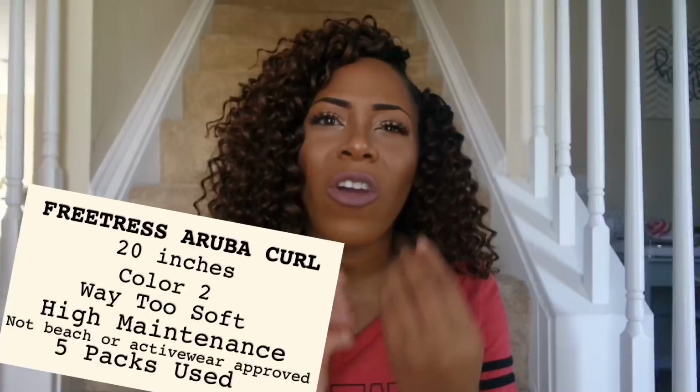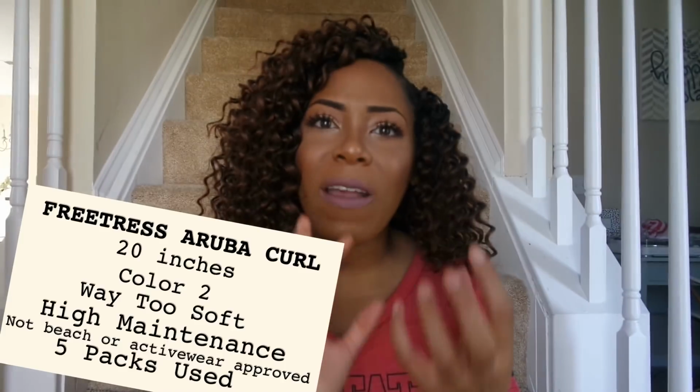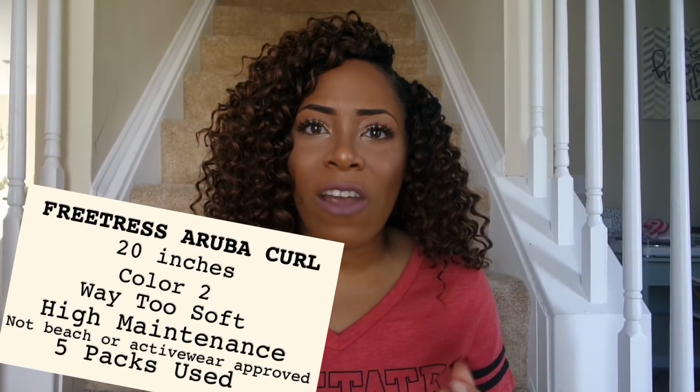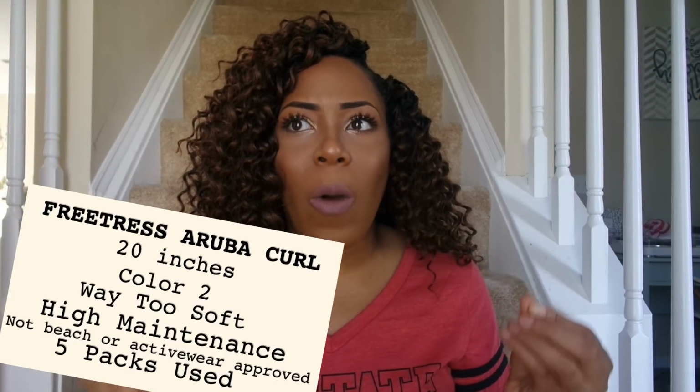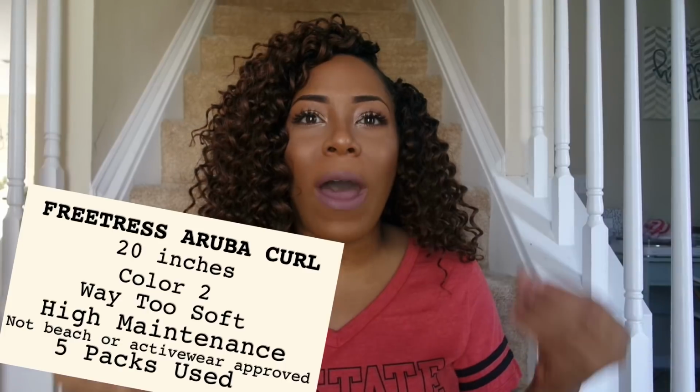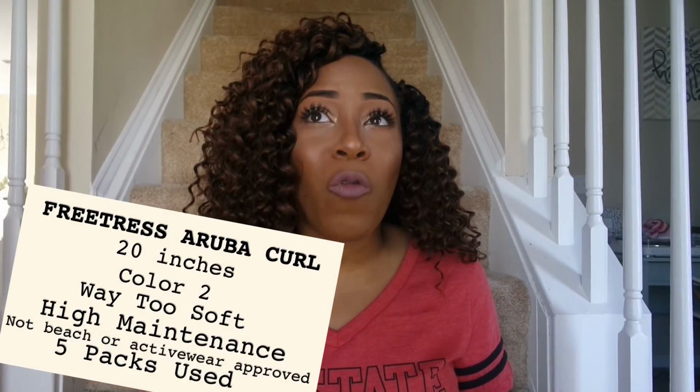My issue with it was that it was extremely too soft. I think it's very comparable to the Freetress Deep Twist hair, but it was a little bit too soft for me. If you know something about me, I really don't love super soft hairs, because I feel like they tangle a lot quicker than hairs that have a little more roughness in the texture in crochet hair. And I'm less inclined to get a soft hair wet. So I still don't feel like Freetress Aruba curl is beach or water approved. I don't give it my stamp of approval.